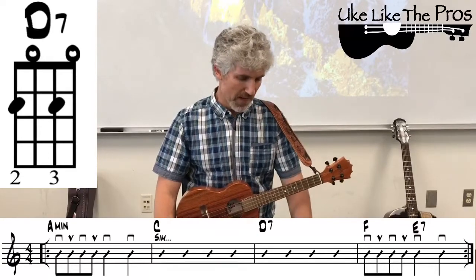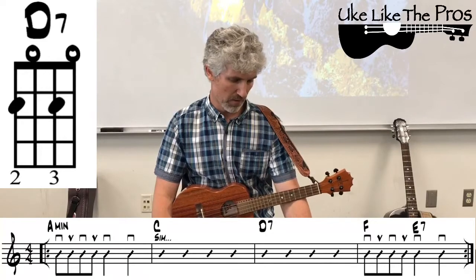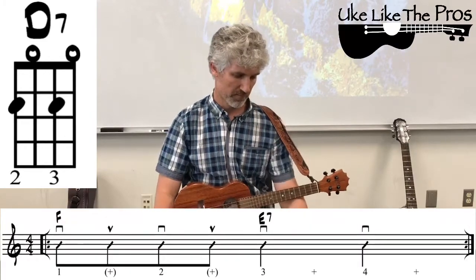All right, now this is where it gets a little bit trickier in the progressions, because now I'm just going to bring this measure up so you can see it clearly.